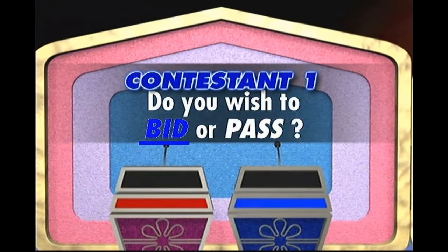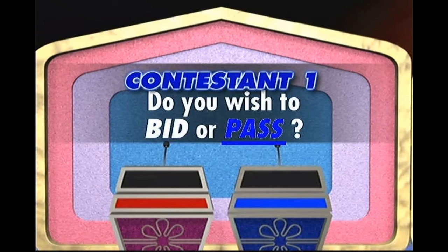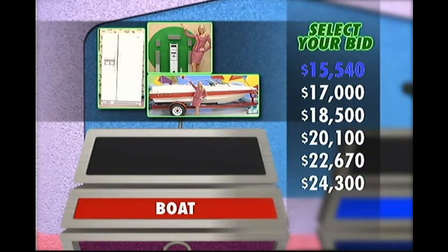Are you going to bid on that showcase or pass? All right, Yellow, do you want to take a bid or pass to Black Yoshi? I'm going to pass. Pass it to Black Yoshi. All right, Black Yoshi, what is your bid for your showcase? $15,540. All right. Black Yoshi's got $15,540. All right.